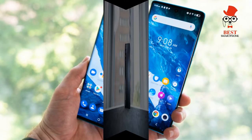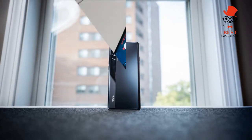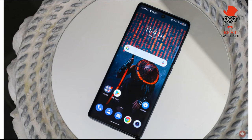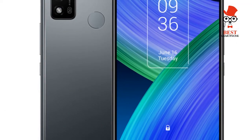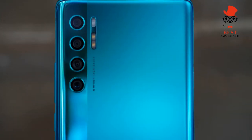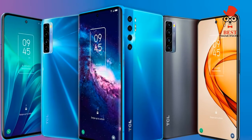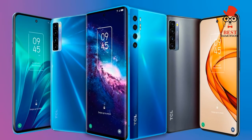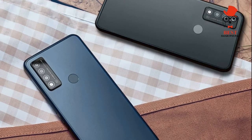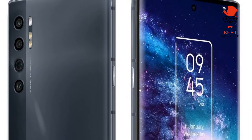TCL 20 Pro 5G, Specs. OS, Android 11/TCL UI 3.0. Display, 6.67-inch AMOLED, 2400 by 1080. Refresh rate, 60 Hz. CPU, Snapdragon 750G. RAM, 6GB. Storage/expandable, 256GB/yes. Rear cameras, 48MP, f/1.8, 16MP, f/2.4, ultrawide, 2MP, f/2.2, macro, 2MP, f/2.4, depth.